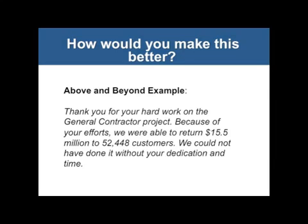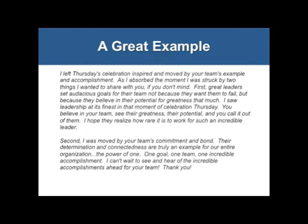I want to leave you with a final example. This is an email that went out from a director to his team member. "I left Thursday's celebration inspired and moved by your team's example and accomplishment. As I absorbed the moment, I was struck by two things I wanted to share with you, if you don't mind. First, great leaders set audacious goals for the team, not because they want them to fail, but because they believe in their potential for greatness that much. I saw leadership at its finest in that moment of celebration Thursday. You believe in your team, you see their greatness, you see their potential, and you call it out of them.